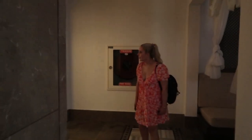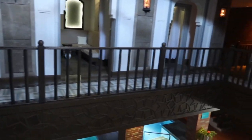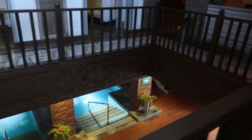Is there much up here? Is it just seating areas? It's just like a quiet zone. You can get massages here. Obviously, you have to pay an upcharge. I'm not sure where they are. But this is a nice, relaxing area here, and it's pretty quiet as well. Right, let's head back downstairs.